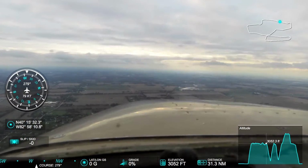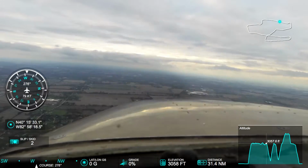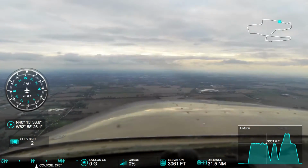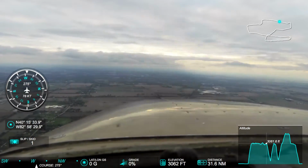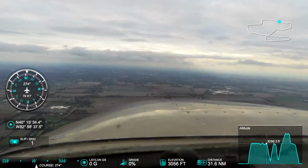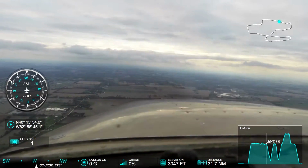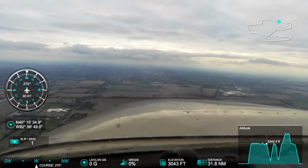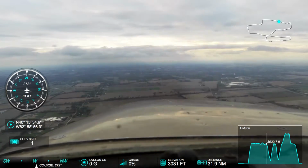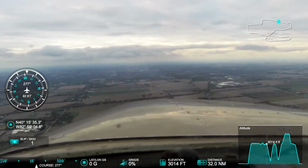And let's give Delaware traffic a call. How far out are we? 5 miles out. Delaware traffic, this is SkyX 75746, about 5 miles from runway 28, Delaware. And Delaware traffic 75746, just advise we're on an instrument approach and we'll be executing a missed approach right at 1200.